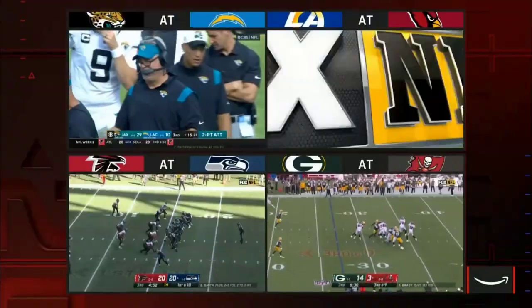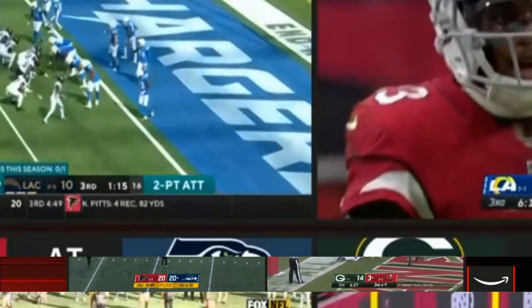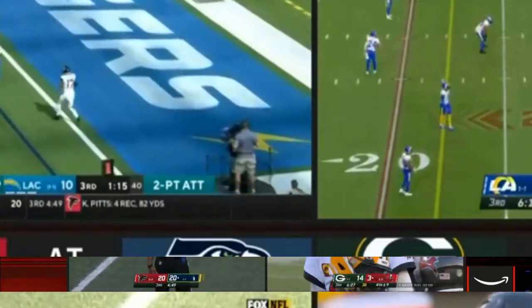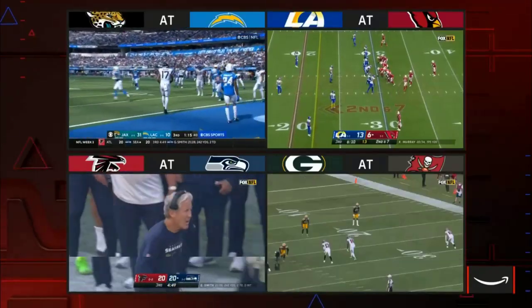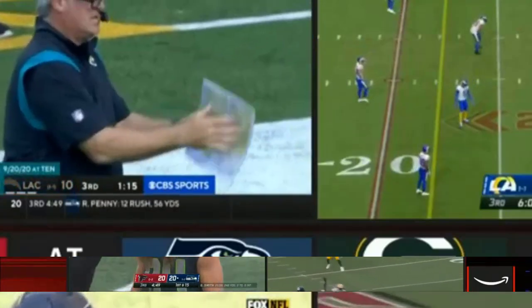Let's go to the quad box here. I think we're going to get a 2-point conversion on the upper left hand of the screen. Bottom right of the screen, Tom Brady took an end zone shot. It goes incomplete. Upper right at this moment, Kyler Murray. He's discussing something here, but he's got to get back. He got 10 seconds on the play clock there.